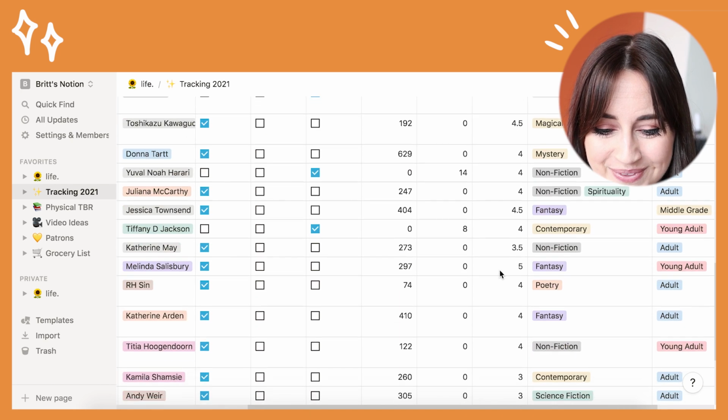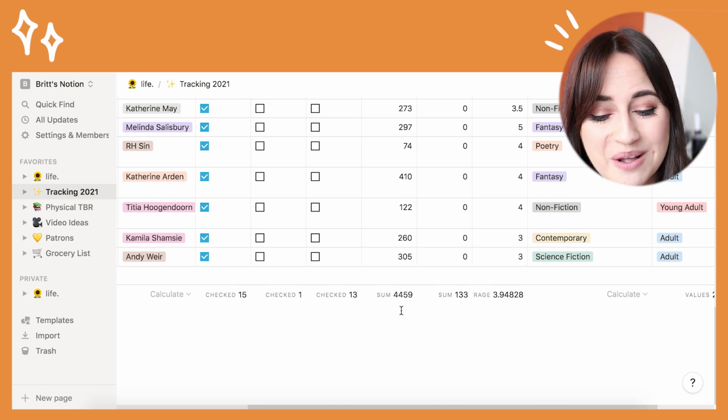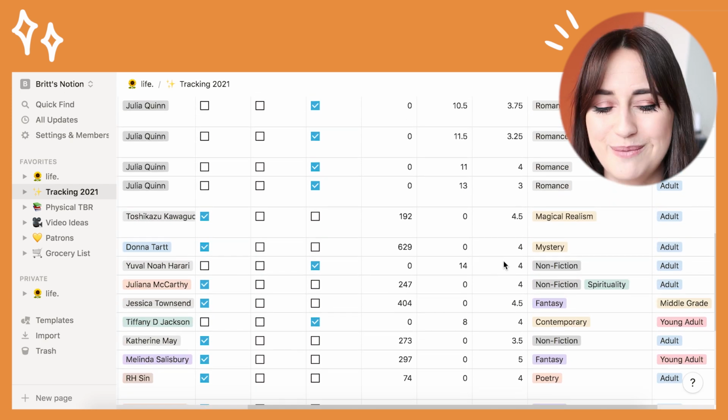Let's take a look. I already physically read 4,459 pages. I listened to 133 hours worth of audiobook. And my average rating is a 3.95. So that's really, really high. I'm really happy with that.